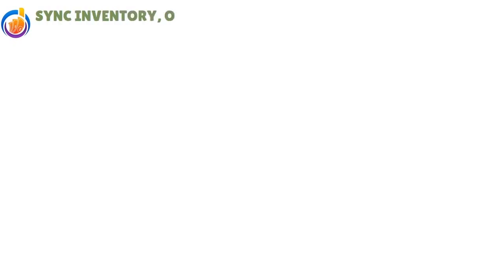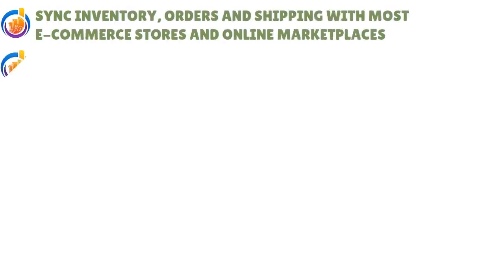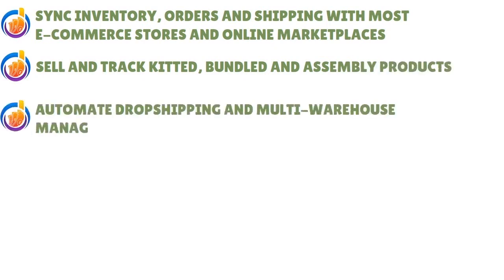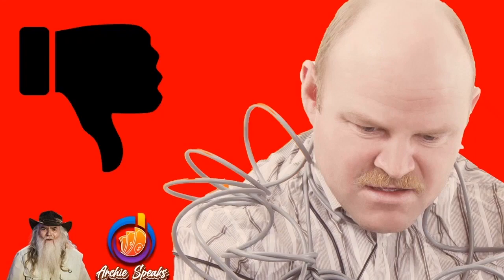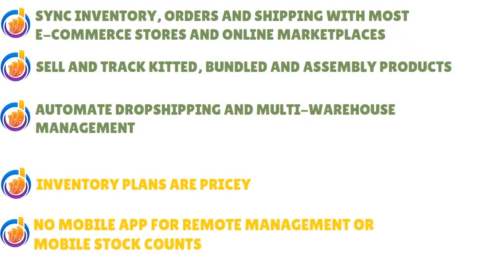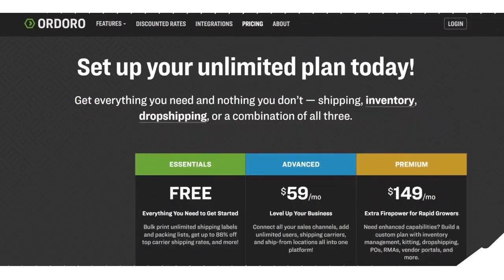What are the pros and cons here? Pros: it syncs inventory very well, sell and track kitted, bundled and assembly products, automate dropshipping and multi-warehouse management. Really, really cool. What about the cons here? Inventory plans are pricey and no mobile app for remote management or mobile stock count. So something to really think about. And here is the pricing for Ordoro as of the date of this show.